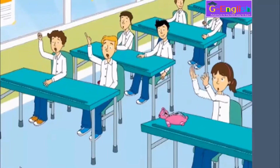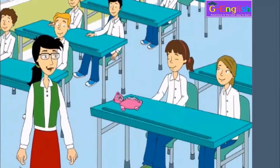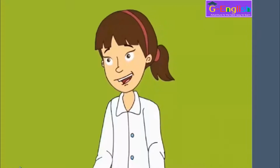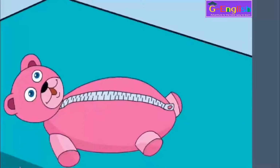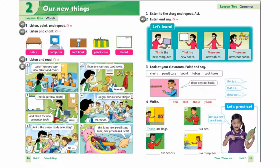Yes, we do! And is this a new teddy bear, Rosie? No, this is my new pencil case. Look, new pencils and pens.